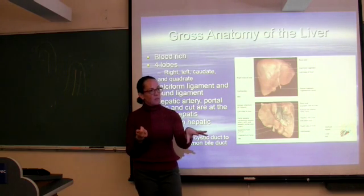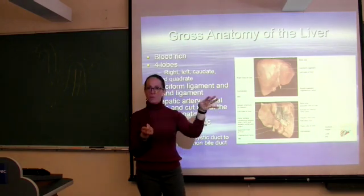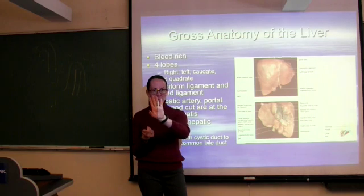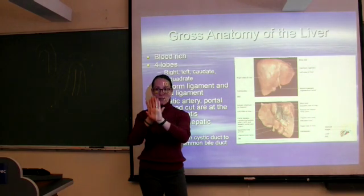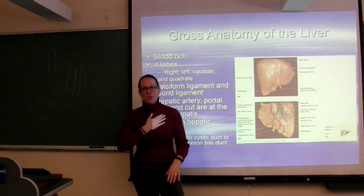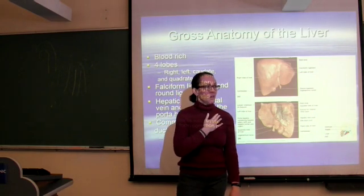Once we get that nutrient-rich blood from the intestines to the liver, are you with me? Can you picture the liver in your head? Just behind the liver is the inferior vena cava. Can you picture that in your head? And where does the inferior vena cava go? Goes to the heart. Heart, okay? Your inferior vena cava goes to your heart.